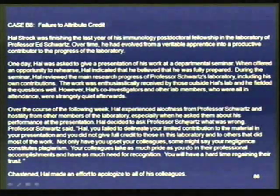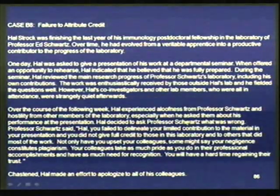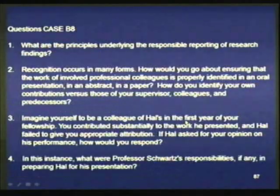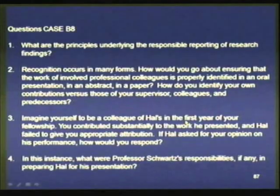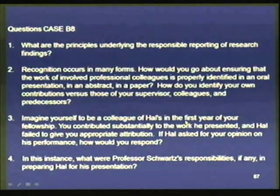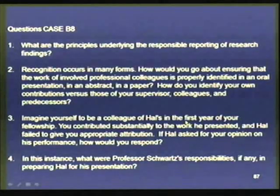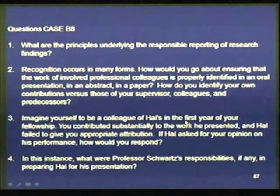Chastened, Hal made an effort to apologize to all of his colleagues. So I think here you see the kind of problem you can get into. When you're giving a seminar, you're reporting research, and you have to give adequate credit. It's just like writing a paper or writing a grant. You're communicating science. You have to give recognition.